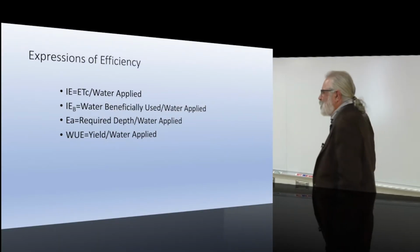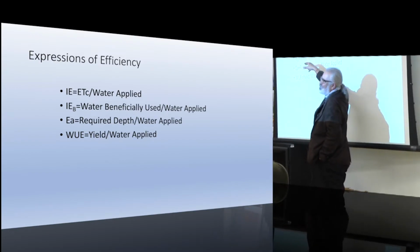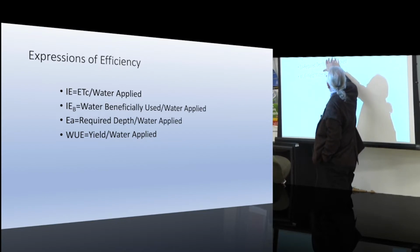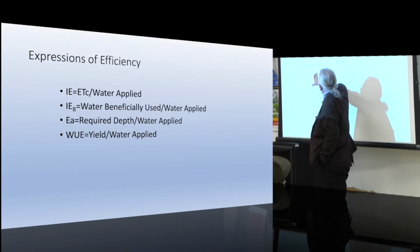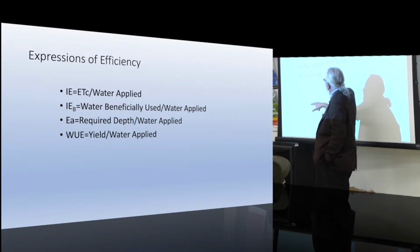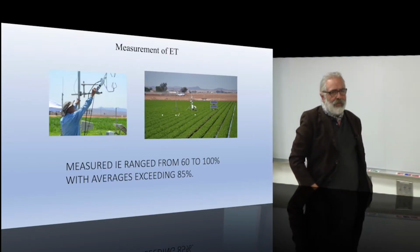Let's talk about efficiency. It depends who's defining efficiency. The simplest way is irrigation efficiency, just ETc that Andy talked about, divided by water applied. Some people go ahead and rope in some of the other beneficial uses relative to water applied. On any given irrigation event, this becomes equivalent to IE, and then it's required depth for that irrigation event relative to water applied. Now, this is a totally different approach. This looks at yield relative to water applied.